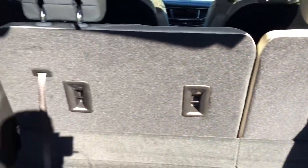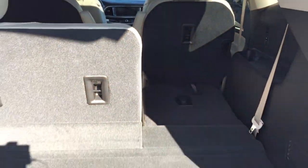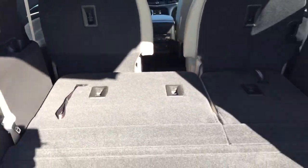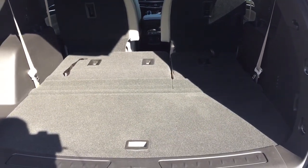To open this up, there you go, a little bit more storage space below. Cargo hook tie downs located both left and right. 12-volt power there for you. All right, to put the third row seats down for more storage, very simply done. I'm just going to grab a hold of this tether, pull forward. Split bench seat, so you can have one of those seats down, you can have both down. Whatever your needs are, this Buick Enclave is going to fit those needs.